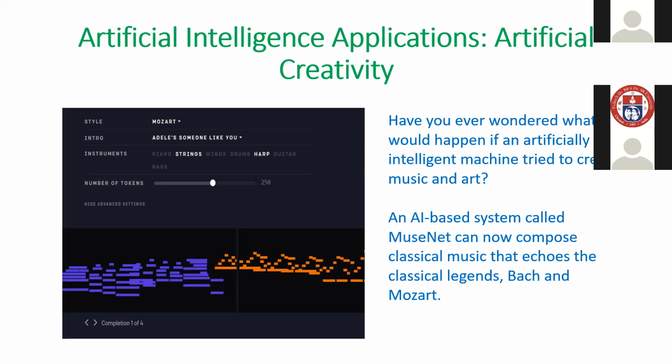So MuseNet can now compose classical music. This software is called MuseNet. It's a deep neural network capable of generating a 4-minute musical composition with 10 different instruments. It can combine styles from country to Mozart to the Beatles. MuseNet was not explicitly programmed with an understanding of music, but instead discovered patterns of harmonies, rhythms, and style by learning on its own.